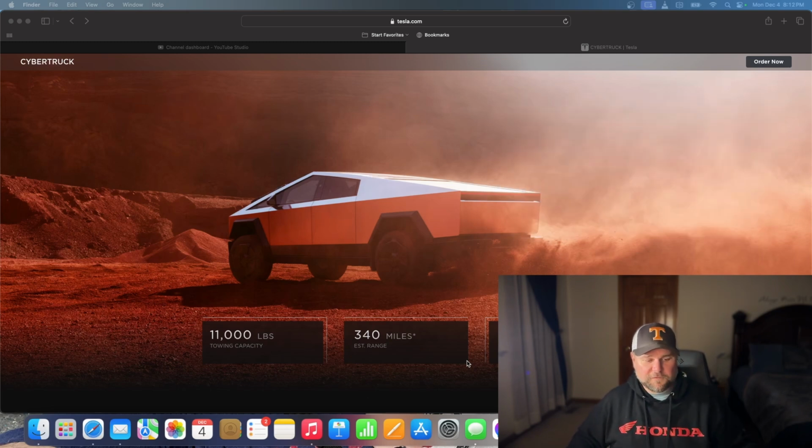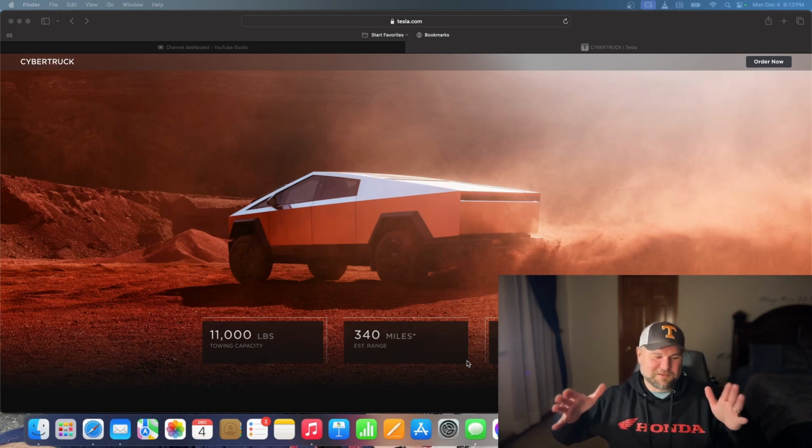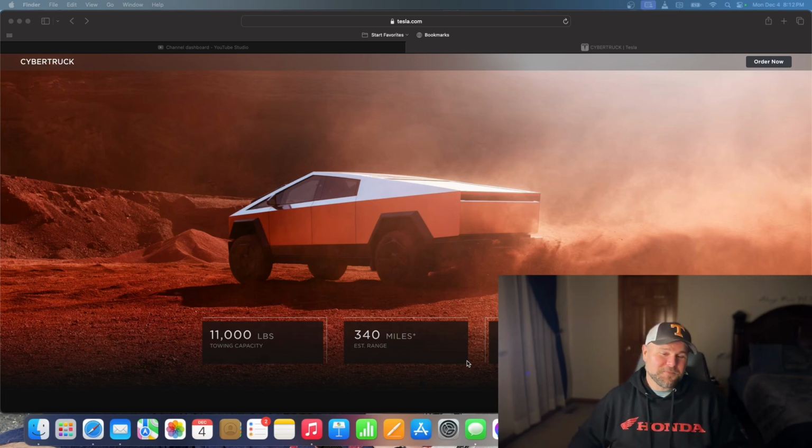They do offer, or will offer, an expansion pack to get you up to 470 miles of range if you get an upgraded battery pack, which goes in the bed of the truck. So like every upgrade for this truck takes up bed space, it seems like. It does not come with a spare tire, which is very important on a full-size truck that's doing truck things, because we beat up our tires. And having a spare tire is pretty important, but this one's not going to come with one. You can purchase one and mount it, you guessed it, in the bed of the truck.